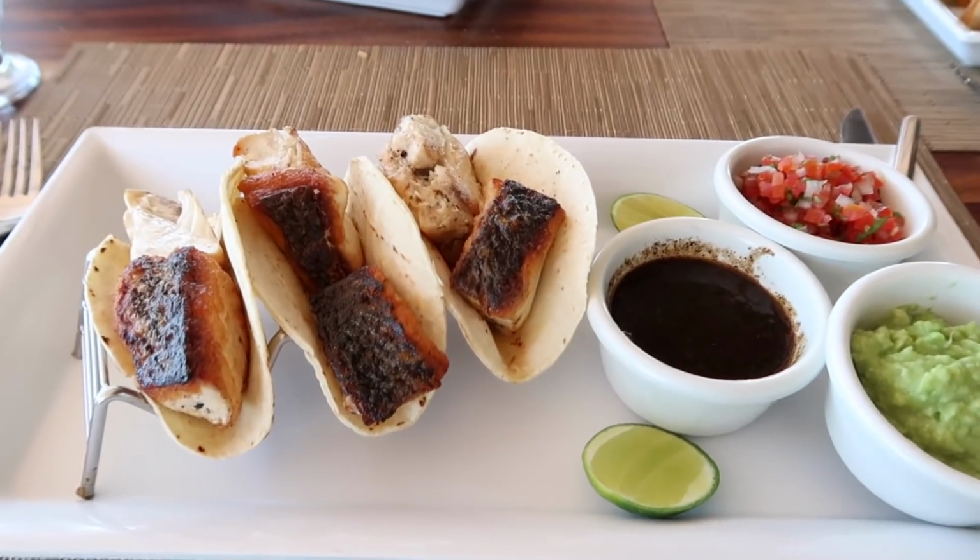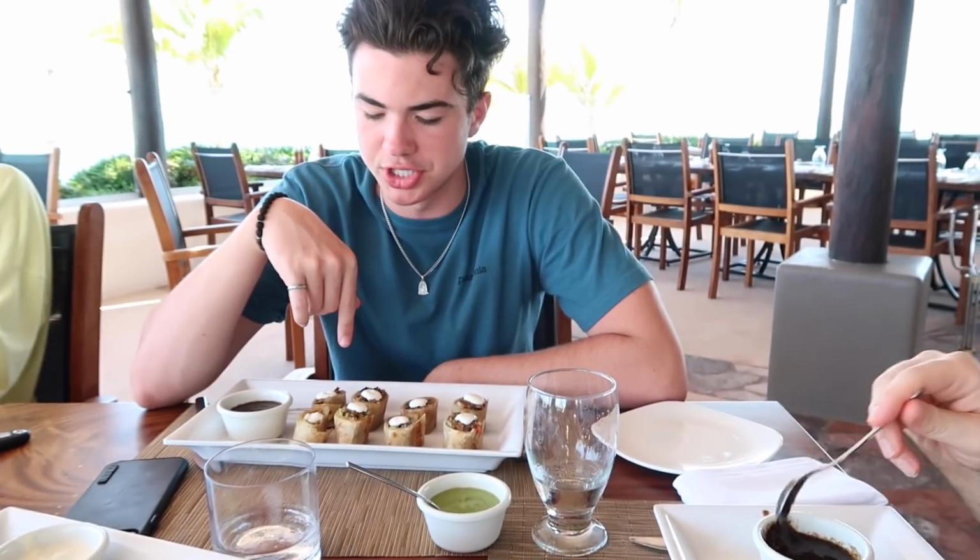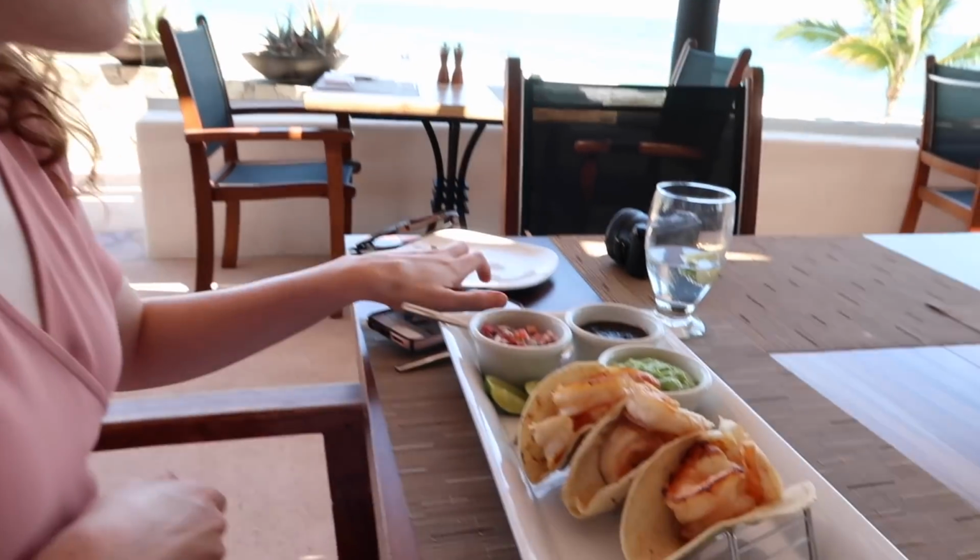I got fish tacos. What did you guys get? Because that looks really good. It's like a burrito, but it's cut up like sushi. Oh, that's really cool. What'd you get, Amanda?